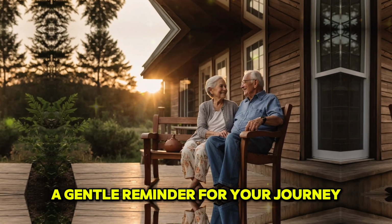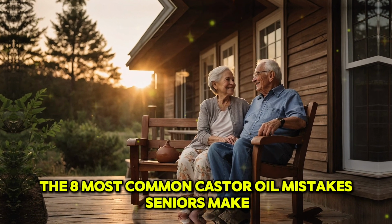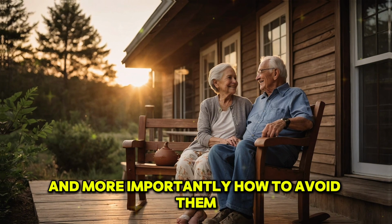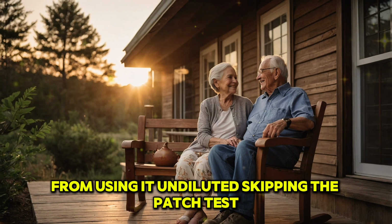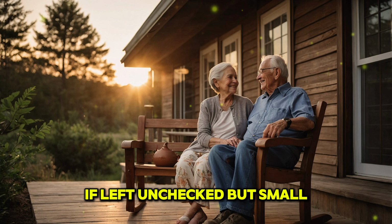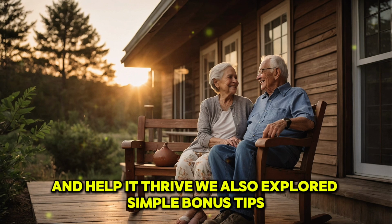A gentle reminder for your journey. You have now learned the 8 most common castor oil mistakes seniors make, and more importantly, how to avoid them. From using it undiluted, skipping the patch test, to applying it before sun exposure, each of these habits can quietly harm your skin if left unchecked. But small, mindful changes can protect your skin and help it thrive.